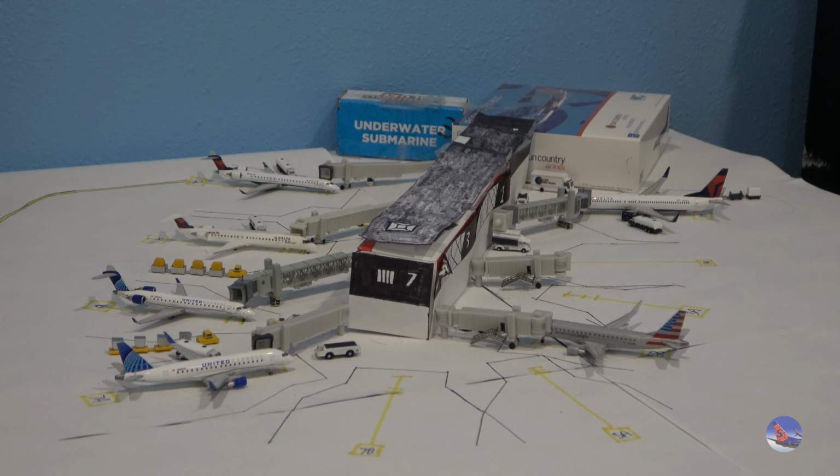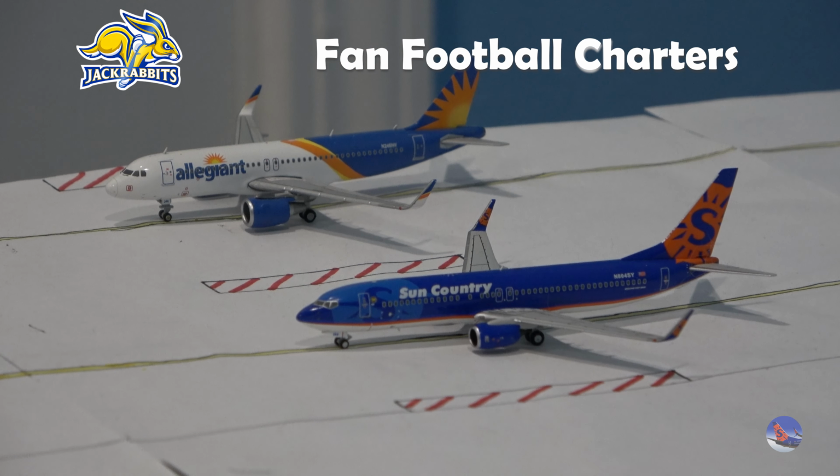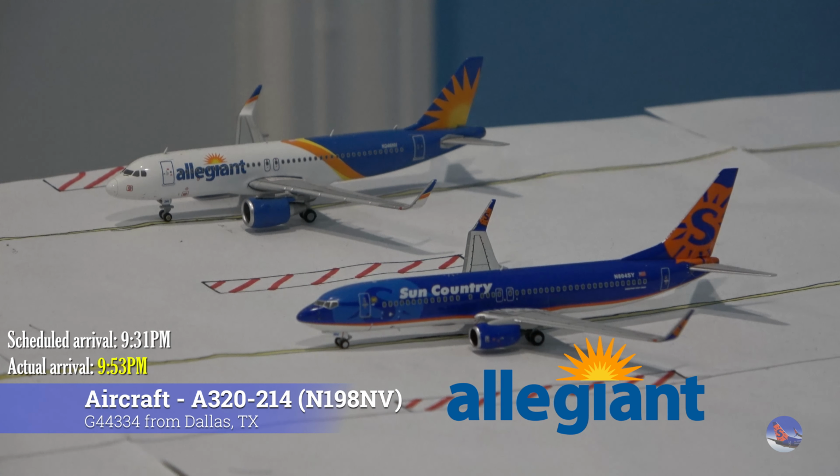Two more aircraft to take a look at, and then we'll round out the airport update with some awesome news regarding passenger numbers. Our next two aircraft for this airport update, we've got ourselves some charters to take a look at. These two aircraft are fan charters for the South Dakota State University Jackrabbits football team after they came back from Frisco, Texas. The Allegiant on the left arrived on Sunday, January 7th, whereas the Sun Country arrived the next day on Monday, January 8th.